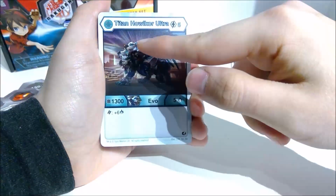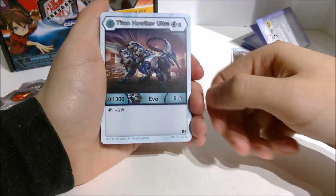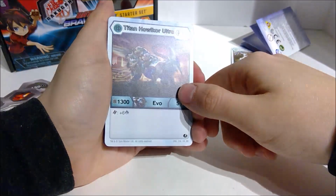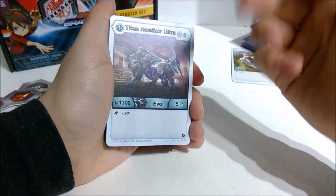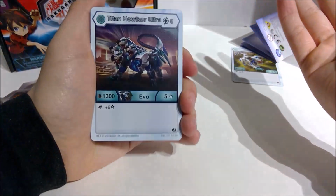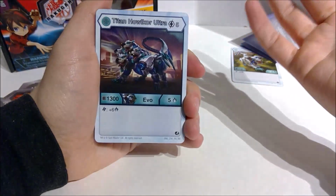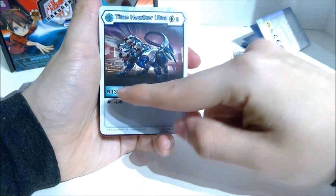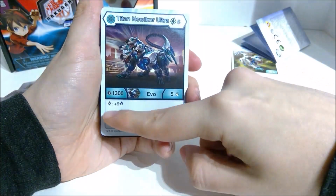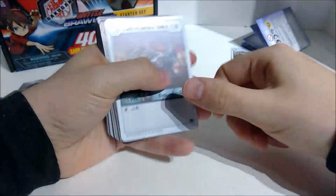This is Titan Howlkor Ultra. This is a Haos one. It's a rare, so it means it has the weird thing on all of the text, basically. I still don't get it. I don't know why they even bother with it. Make it foil or not do anything. I don't know. So this is 5 energy. He has 1300 B power, which is a lot. 5 damage. If it lands on a Helix, that's plus 6 damage.